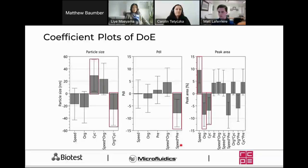Thereby, high speeds of the pre-emulsification steps in combination with a high pressure led to small particle sizes and a narrow particle size distribution. Regarding the peak area, we saw that the most significant influence was the speed of the pre-emulsification step, as well as the amount of organic solvent and also the number of cycles.